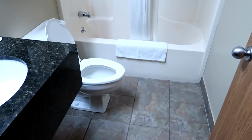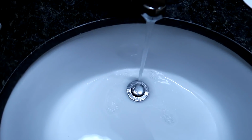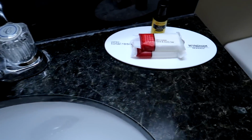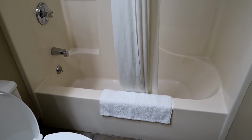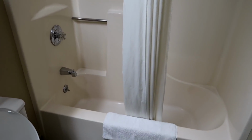So checking the bathroom out here. The sink is pretty clean. Faucet works all right. We've got some citrus shampoo there. Mirror seems clean. Hello, everybody. No surprises left in the toilet, and the bathtub looks really clean as well. Overall, no complaints at all so far for this room. Things could always surprise me later in the evening, but this seems like a very clean, very kept up motel.